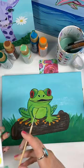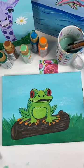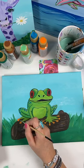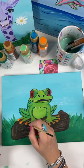And then I put some lines on him too. So like a line, something like that, just for fun. It just adds something fun. I wanted to add a little orange to the bottom of his toes because we only did that one coat. And orange is like yellow. Usually with yellow, I'll add a little white to make it more opaque, and with orange I just make sure and do two coats.